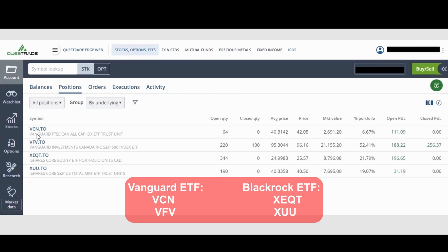The first Vanguard ETF is VCN. This ETF tracks the entire Canadian market, and I had 64 shares of VCN at the end of January. The second Vanguard ETF is VFV. This is an S&P 500 index ETF, and I had 220 shares of VFV at the end of January. The first BlackRock ETF is XEQT. This is an all-in-one equity ETF which holds Canadian equities, US equities, developed market equities other than US and Canada, and emerging market equities. And I had 344 shares of XEQT at the end of January. The second BlackRock ETF is XUU. This is a US total stock market ETF, and I had 190 shares of XUU at the end of January.